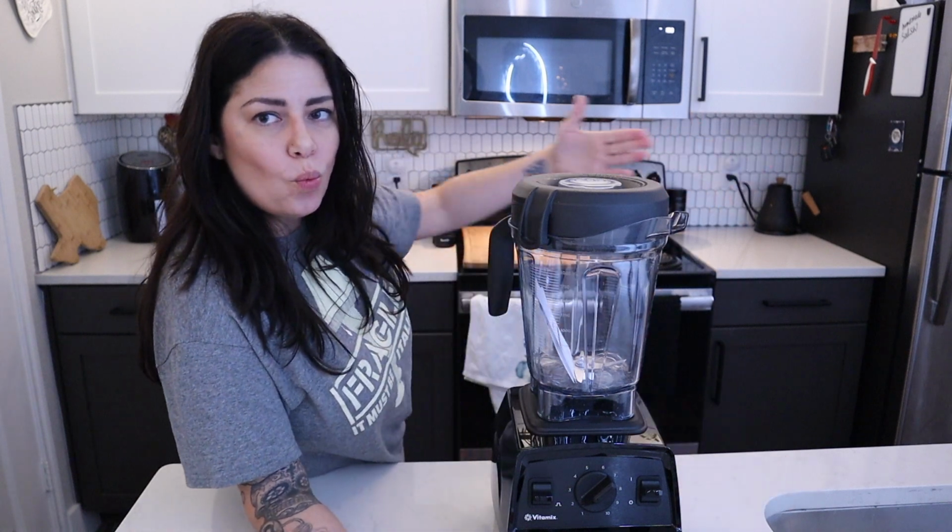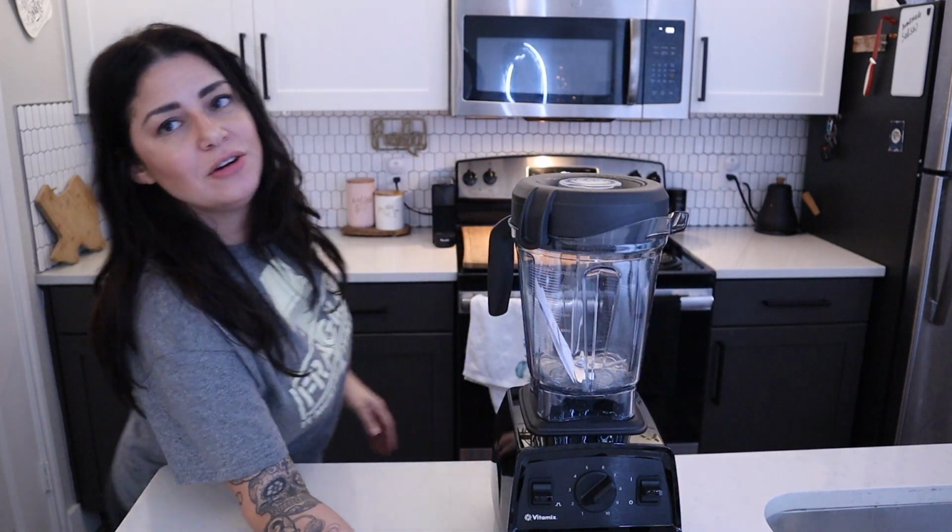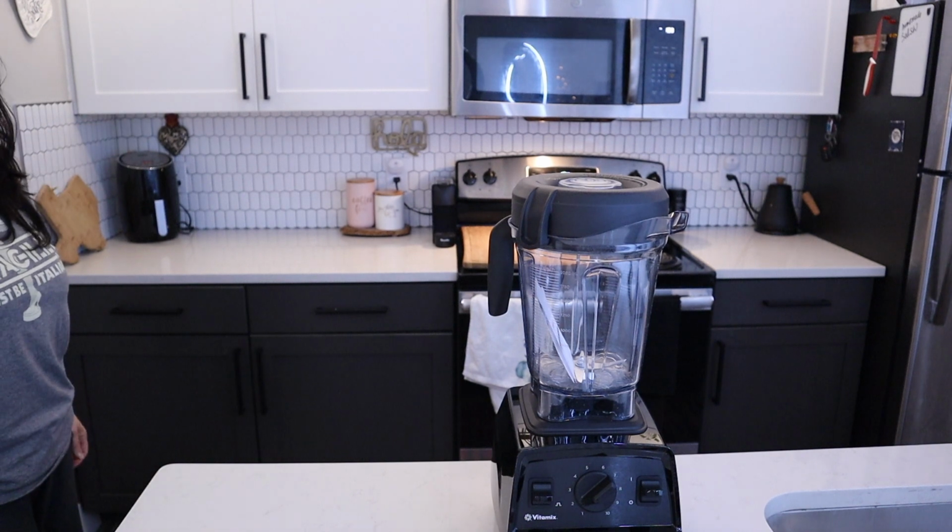I have what is considered a small kitchen, but because I have a huge island in my one bedroom, my kitchen actually feels massive. So I only get one back countertop. This is all I have to work with. So I'm gonna have to decide, where's this baby gonna go?